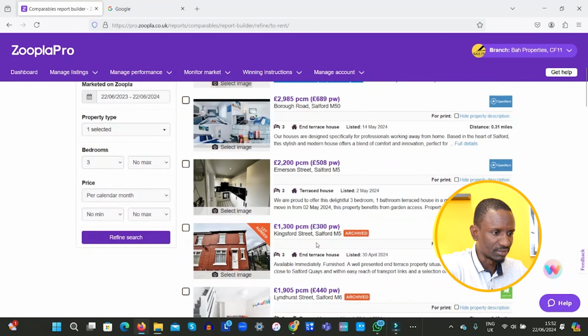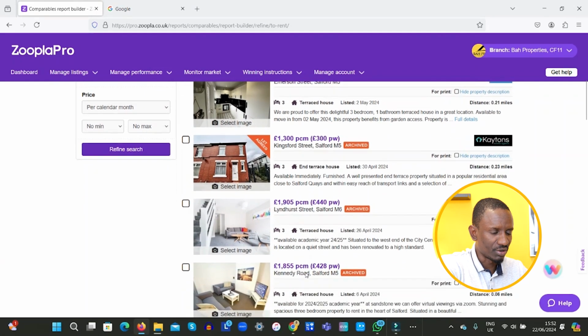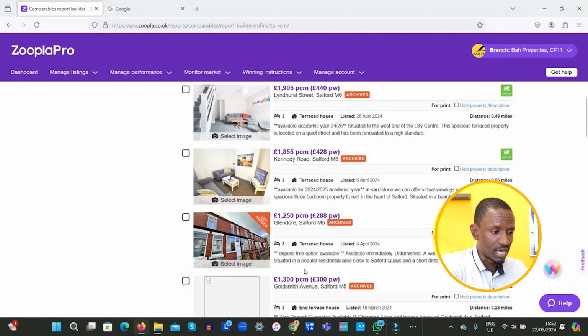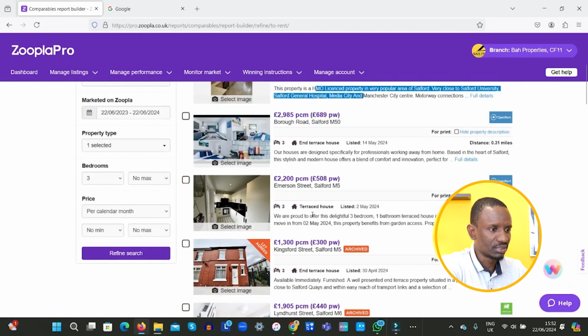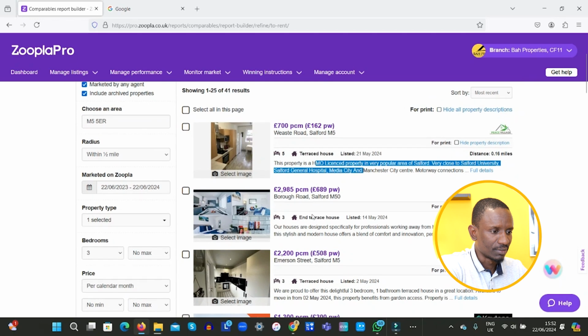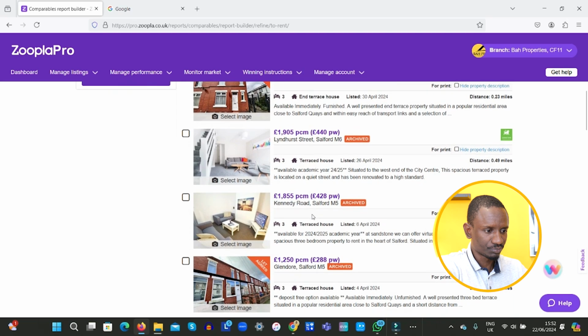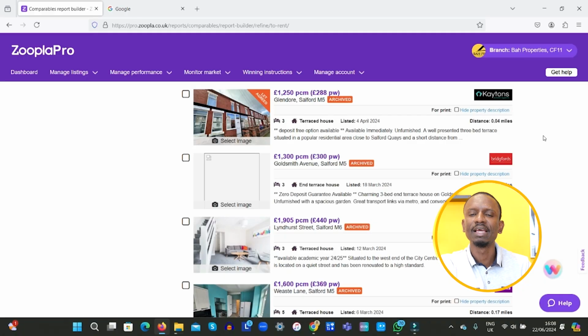2,985, 1,300, 1,900, 1,800, 1,250, which is what the other agent was saying. So the agent is kind of right in this case that he could get it for 1,200 easy. But now because we know he may be able to rent it for more than that price, we could even increase what we expect him to rent our property for if we were to go for a family let, okay? If we were to go for a family let, we're going to ask him to rent that property for £1,300. Let's now see how much we can make from renting the property as a family let.